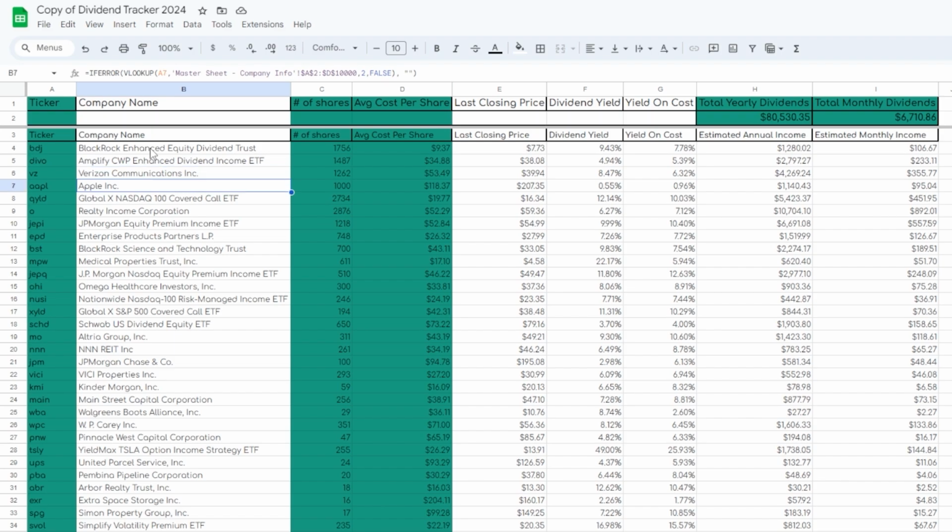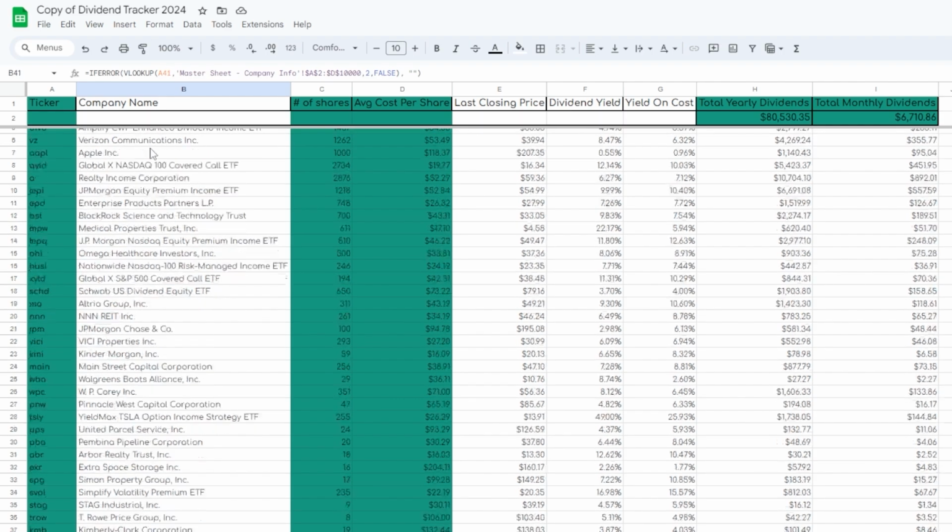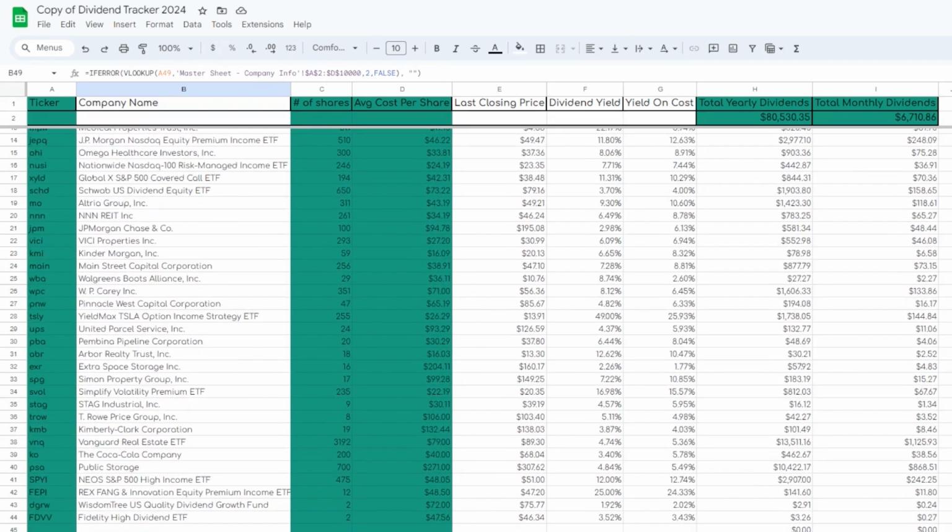Now, this right here is my dividend growth portfolio, which I've been building for around 7 or 8 years now, and I've been buying different dividend paying stocks and ETFs across the market basically every single trading day ever since. Now, as of right now, this portfolio pays me on average around $6,700 more or less every single month, or around $80,000 in dividends per year.